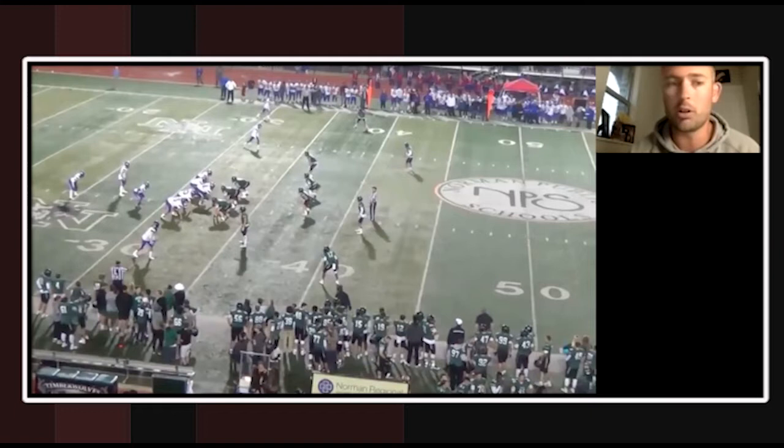So 4i, 0-4i, 20 up in the box. All right. The Jack is, again, our edge force D-gap player. He's looking at the sniffer. When he gets the sniffer at him, he's going to go box it, and the sniffer's out. The free safety is going to play the C-gap.